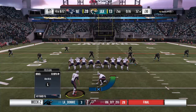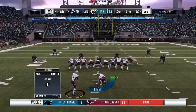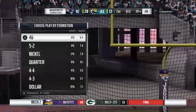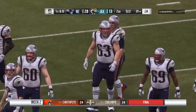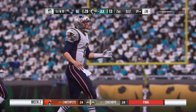So now on fourth down, on comes Stephen Gostkowski to try and get the Patriots three. It'll be a 49-yard attempt from the left hash. And that is no good. This score will stay right where it is. Well, this winds up an empty possession. Everything looked okay. He just never got the ball on target. And knowing him, he'll be disappointed with that effort.